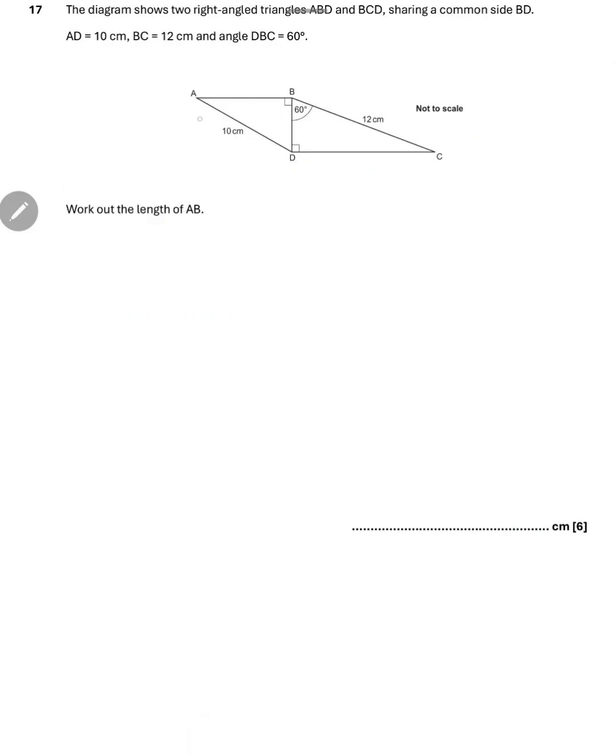So in question 17, we've got two triangles drawn together. This is screaming Pythagoras and trigonometry. I know Pythagoras is in paper 1, but I've included this to show that trig can be in the non-calculator paper, and also a diagram can come like this in paper 6 if you're looking at sine rule and cosine rule. So let's have a look. If you've ever got two triangles drawn together, chances are you'll need to work out the side connecting them.